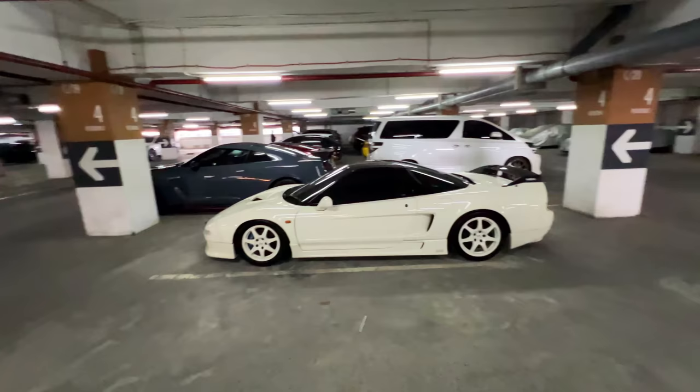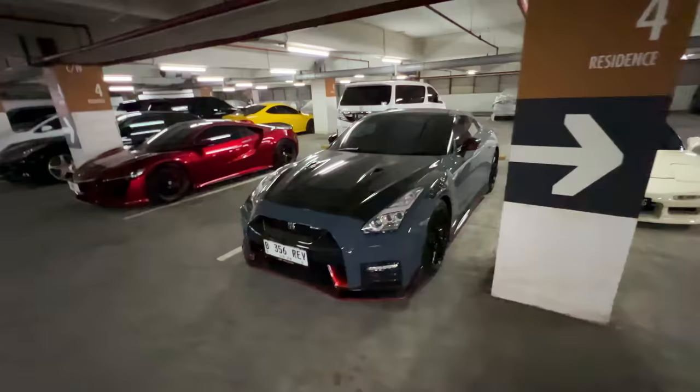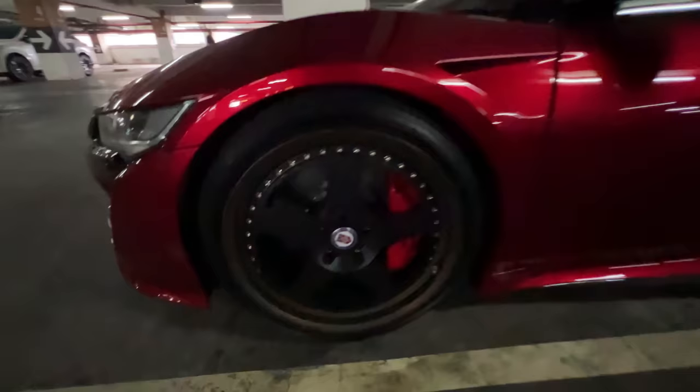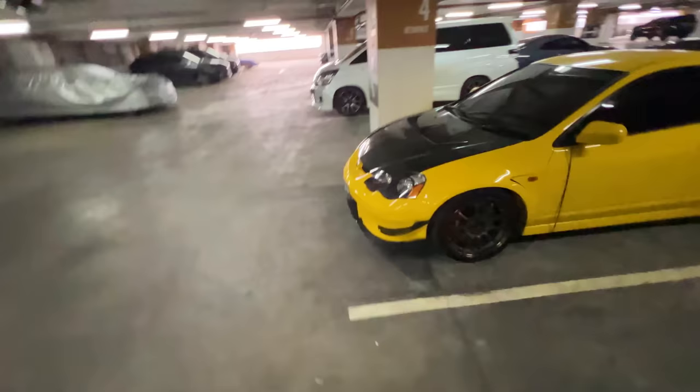Pretty funny how wherever I go, I find myself going to car garages, and today it's a little bit different. It's a car garage that stores part of a very interesting collection of cars that we began looking at elsewhere. This is the Nismo R35 GT-R that we took out the other day for the car meet, and it's joined by the Honda NSX on HRE wheels. Of course, we just passed the NA1. NSX-R over here, DC5 in yellow.